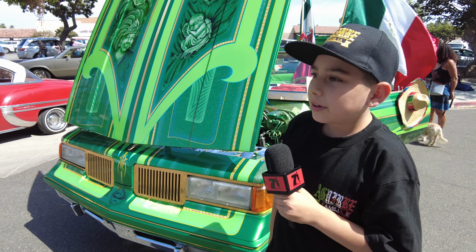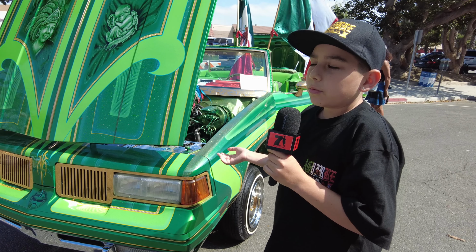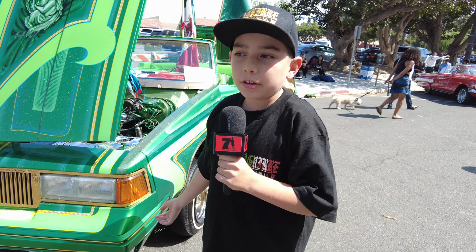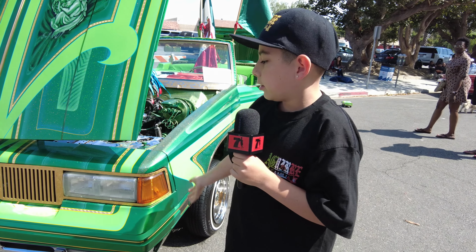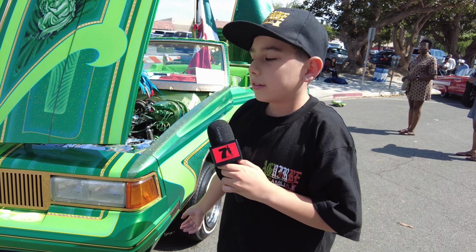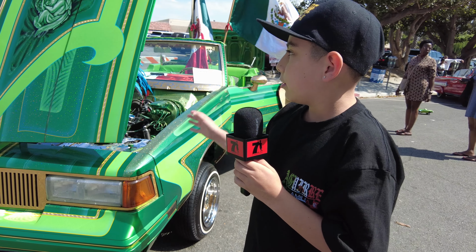I'm 11 years old, and my dad got me this car. When he got me this car, because I've been wanting a LowRider. He was usually into trucks, but I wanted a LowRider, and he got it for me. And from 6 years ago to this, it's way better, because 6 years ago, it used to be just plain green and none of these murals.